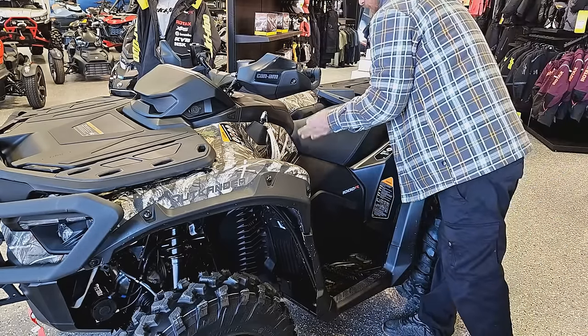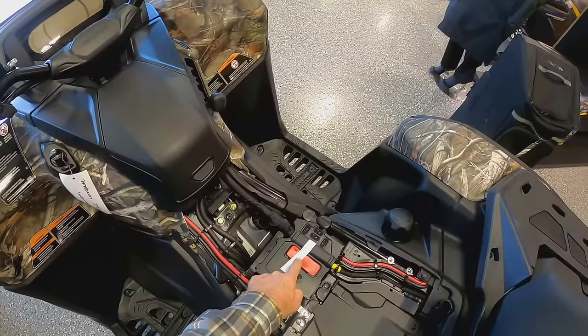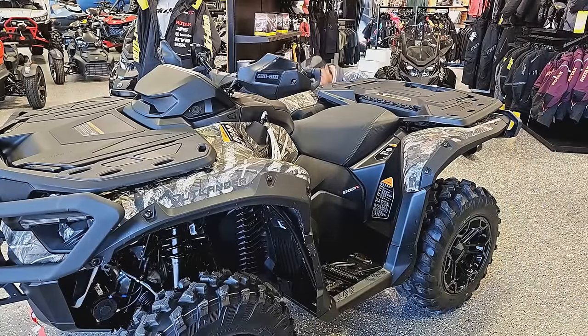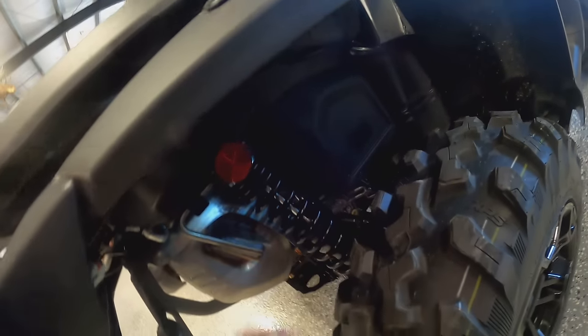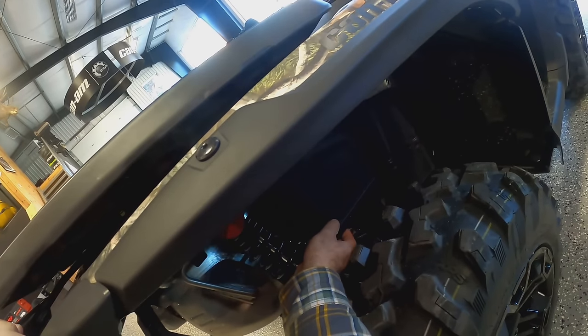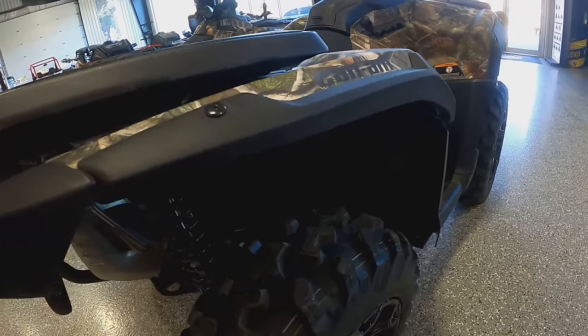They changed the battery location from underneath. They did give you a post right here you can boost off of. But they've gone to access over here in the back corner underneath the fender, as you guys can probably see right here. And I think they actually used to do that, but now they've got a convenient little cover there. Just pop that and you have access to your battery. But again, leaving you the post up here, which is kind of cool.